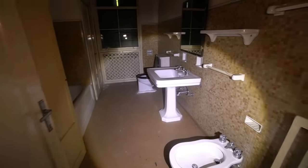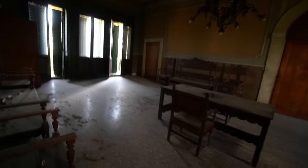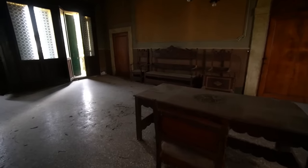It's quite dark in these rooms. Oh, how cheeky is that? You've got another bathroom right next to it. His and hers. Wow. Right, I think this ends back in that other room. Yep. So that was the scary corridor. Did actually freak me out, I'm not gonna lie.